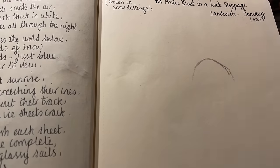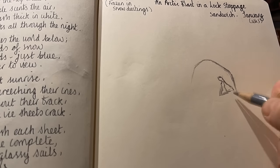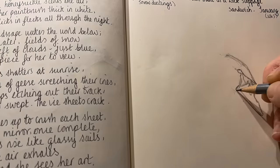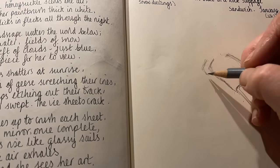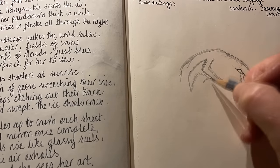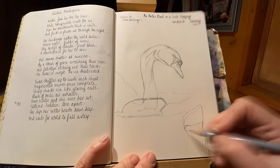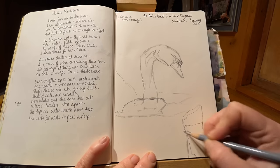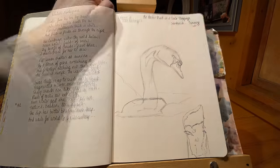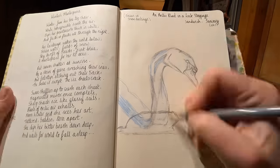Winter from her treetop chair, while honeysuckle scents the air, dips her paintbrush thick in white and flicks in flecks all through the night. Her landscape wakes the world below, frozen water, fields of snow, sky bereft of clouds just blue, a masterpiece for her to view. But canvas shatters at sunrise by a skein of geese screeching their cries and footsteps etching out their track. The snow is swept, the ice sheets crack.